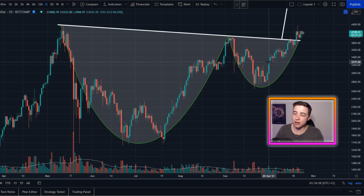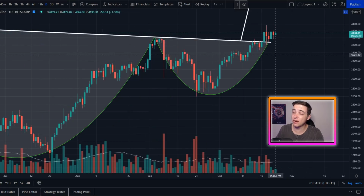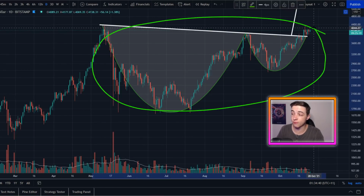So basically, no matter what happens in the short term for Ethereum, even if we dump down towards 3.9k, for as long as we're holding those sort of levels at around 3.9k, we're still looking really good here on the daily time frame, on the big picture.